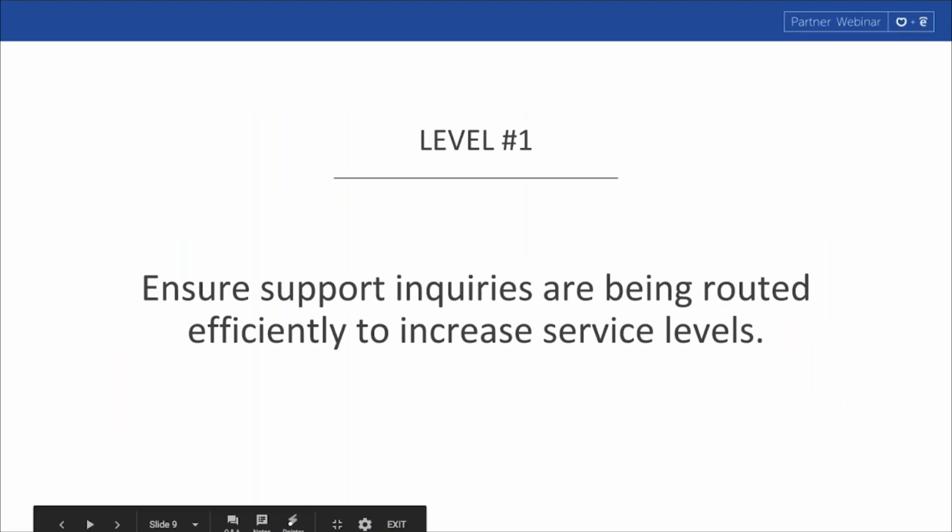Level 1 is ensure support inquiries are being routed efficiently to increase service levels. So this sounds pretty basic, and it is, because proper routing is absolutely critical foundation for any customer service team. It really is table stakes. But we see many companies forget about this really foundational step in building a solid customer service experience.